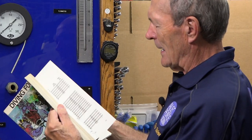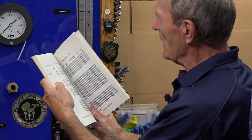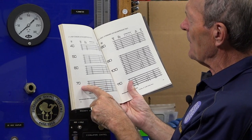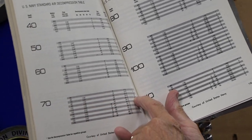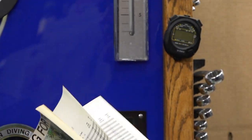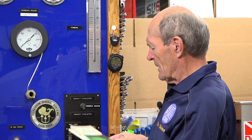Dive tables, there they are right there. And let me just get here. Okay, so U.S. Navy standard air decompression table. I don't know if you can see that, Kevin, but if you're going to be diving at 70 feet for 50 minutes, when you come back to the surface, you're in group M. Just that easy. And then if you're going to make another dive, you go to the repetitive dive table and on you go. Right in the back of the book, dive tables. All the old books used to have that.